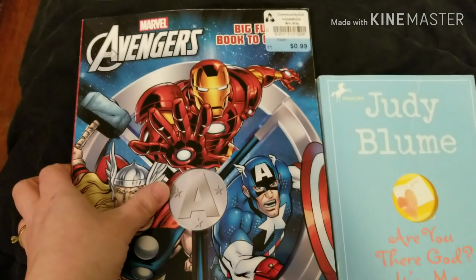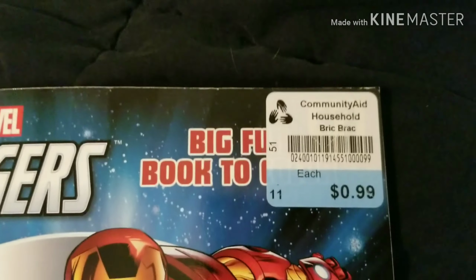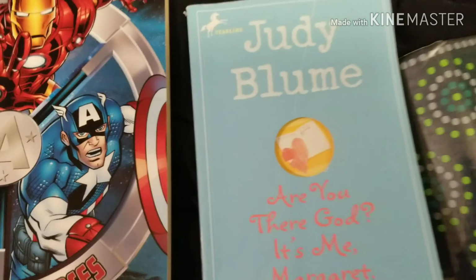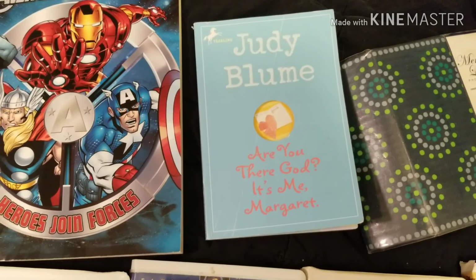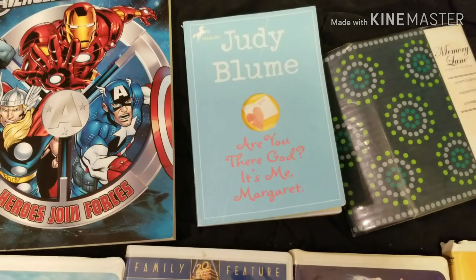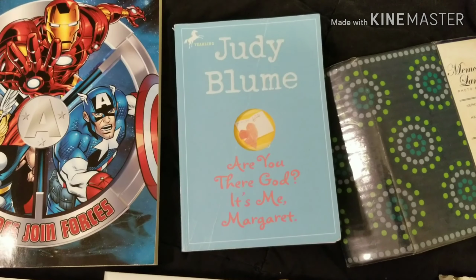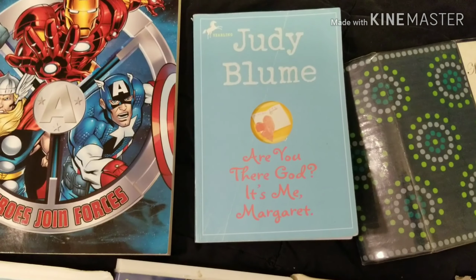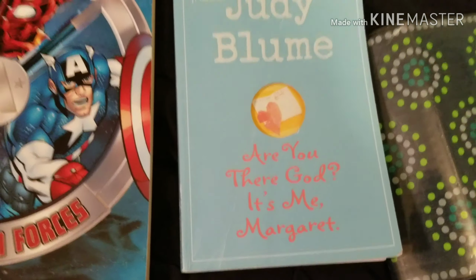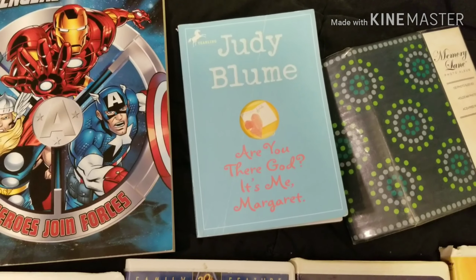And then this Avengers coloring book, doesn't look like it was ever touched, was half off, making that 50 cents. Books, unless marked, are normally paperbacks are 50 cents, so on half off day they're $0.25, and then hardback books are normally $1, so on half off day they're 50 cents. So I got this to keep a hold of for my daughter because it's a classic. Judy Blume. Are You There, God? It's Me, Margaret. Now, I don't remember reading it, but I remember the title. So I think that would even be nice in my read-aloud stack.